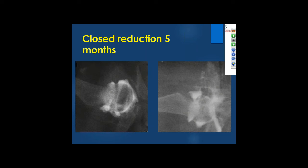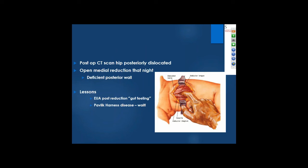The EUA is the most important thing in my hands, and I didn't appreciate at the time of this that this was actually unstable due to a deficient posterior wall. I got a post-op CT scan, and the hip was dislocated posteriorly after that closed reduction, so I went straight back to the operating room that evening and did an open medial reduction that night, deficient posterior wall. And the lesson that I learned was my EUA after my closed reduction wasn't as stable as it should have been, and I should have waited much longer before doing anything because of the pelvic harness disease. So the open medial reduction was a logical progression from my closed reduction.